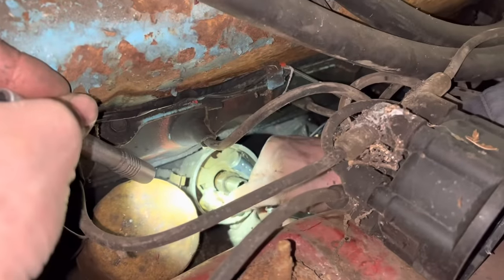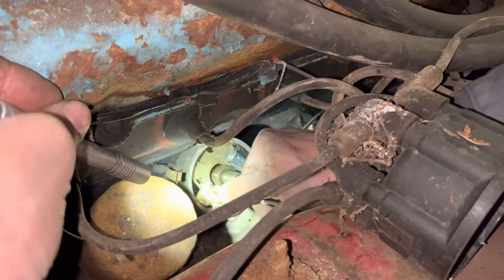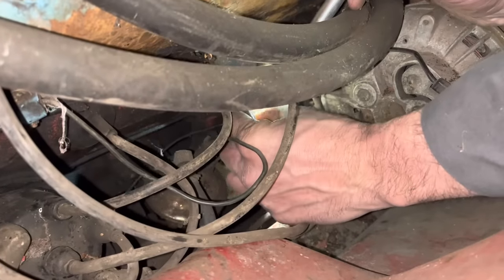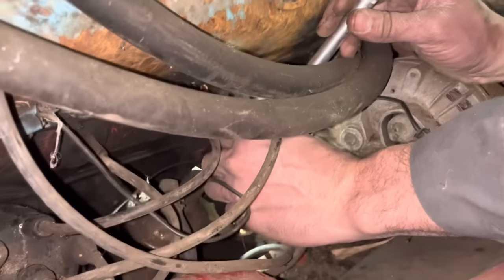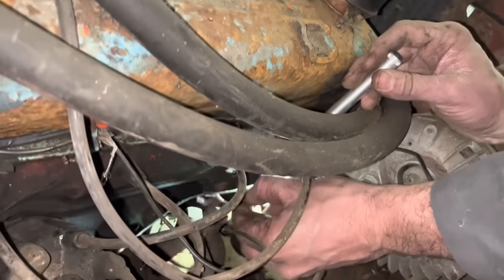So according to what I read on the internet, it's supposed to be 20 thousandths, and it feels like it's right there. It's just barely dragging on it. So since we don't have the key, I'm gonna take the positive terminal on the coil loose and make a jumper wire from the battery over here to give it 12 volts. And then we'll jump off the starter and see if she fires.